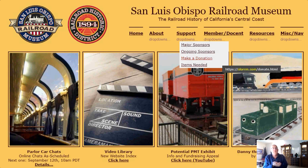This is what's become the standard first slide for this process. It's the San Luis Obispo Railroad Museum website. We pointed out there's mainly the donate button, which is on the top here, kind of in red. If you click on support, you get this little drop down thing, and you can choose to donate something to the museum if you're willing to help keep it alive during all this shutdown stuff where basically there's no income.